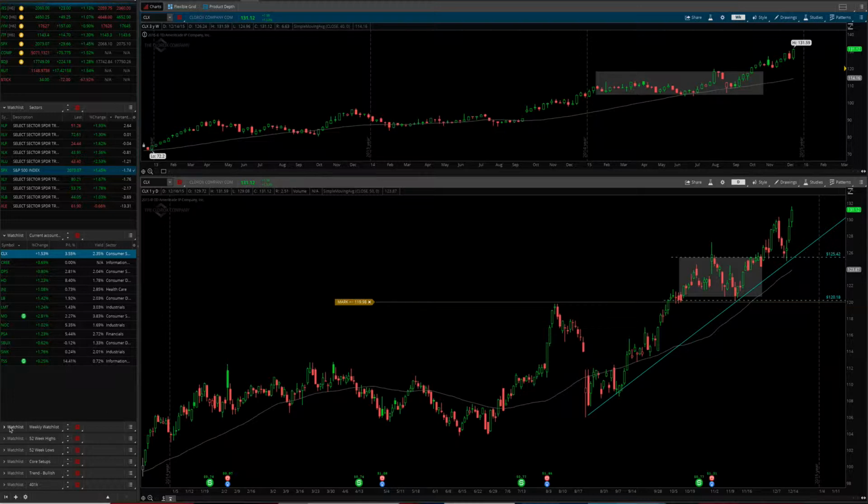We're going to take a look at the core account for Wednesday, December 16th, 2015. We had the Fed announcement earlier today, and if you guys are following along with the core account, we're going to have some adjustments to some of our trades, some of our stop levels, to potentially try and limit some of the losses that we have. But ultimately, the model portfolio has been outperforming very well.